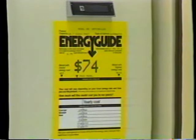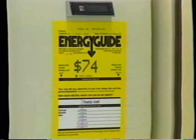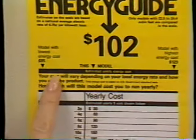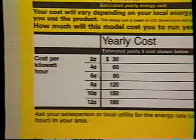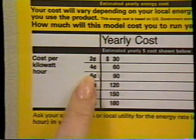You'll find the yellow and black Energy Guide label right on the front of all the units at your dealer's store. Now, like air conditioners, refrigerators differ considerably. Some are more efficient than others. The Energy Guide label compares the relative operating costs of models of the same size based on the national average energy costs. Okay, so what do we look for?